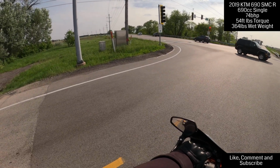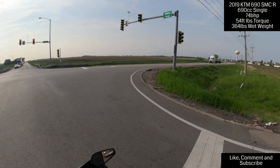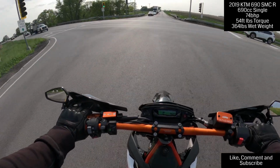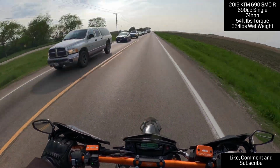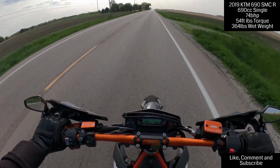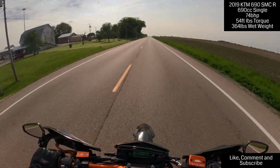Yeah, slight breeze coming through today. And I've mentioned it on the previous ones, I hate this intersection. Okay, back again. Finally get to go. Oh, yeah.